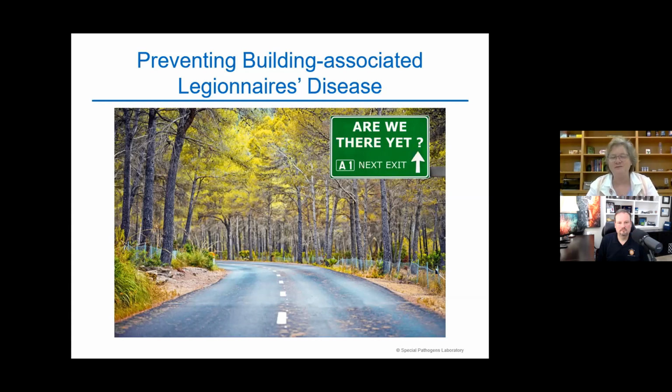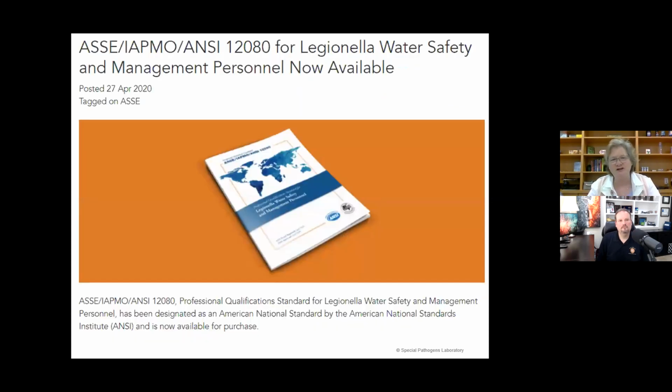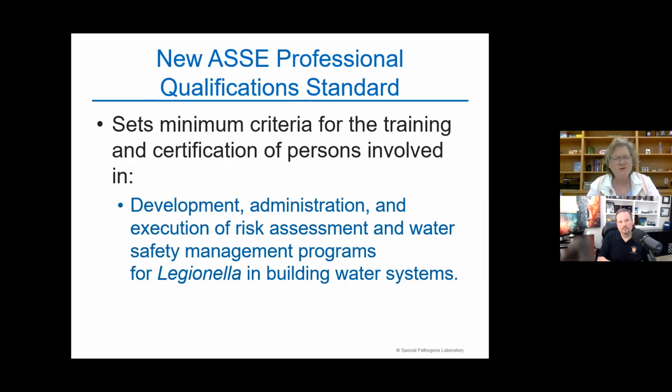And then the other thing that gives me hope is this publication that just came out last month. This is the ASSE Professional Qualifications Standard for Legionella Water Safety and Management Personnel, and you can buy this from ASSE now. It's really important to set a minimum standard for knowledge about Legionella for people doing Legionella water management services. So this sets a minimum criteria for those folks and provides a certification.